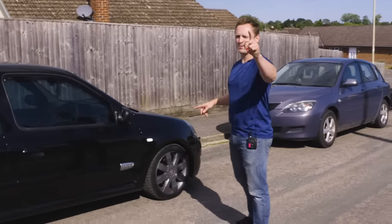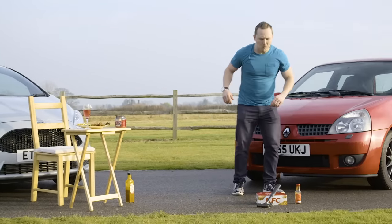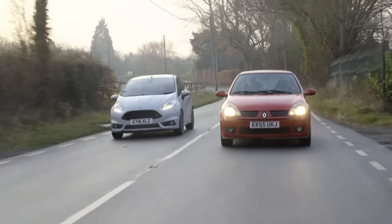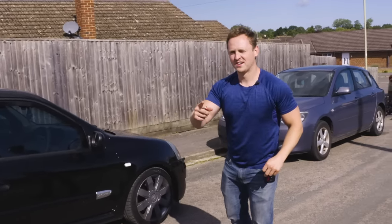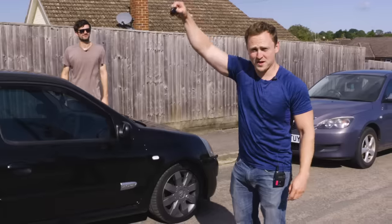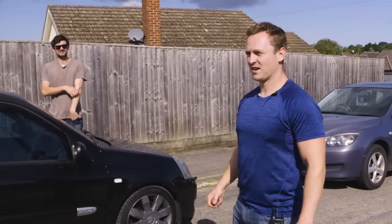Also, you may remember from the Awesome Affordable Cars video, the Fiesta ST and the Renault Clio 182 Trophy that I drove, which was the affordable version. In that video, I said 100%, by the end of the year, I'm going to buy one of these cars, and I didn't. So now I'm making up for it. I'm really sorry, everyone. We should probably have a look at it first. We haven't decided yet, but we don't really have much of a choice. The car is here.